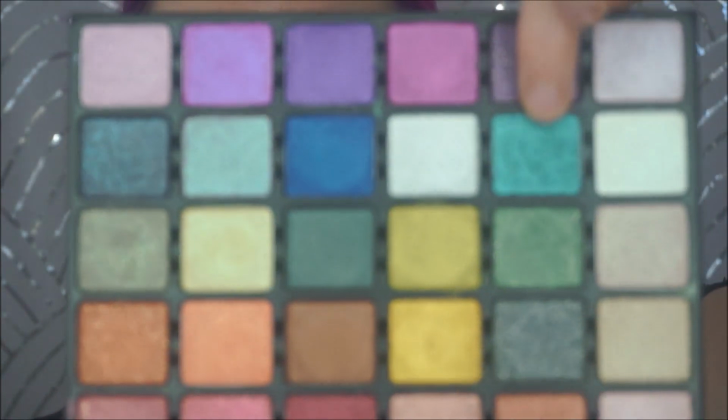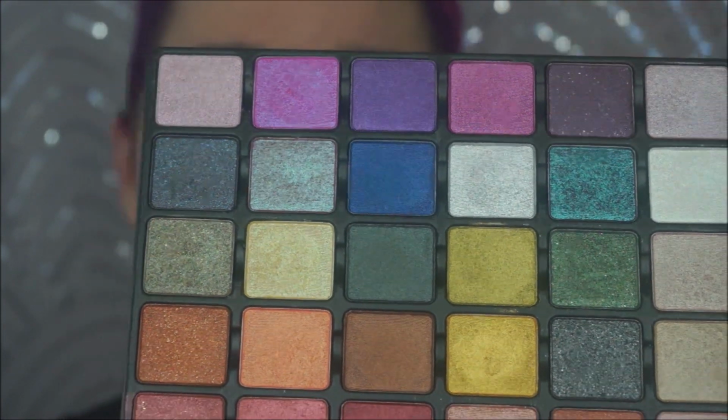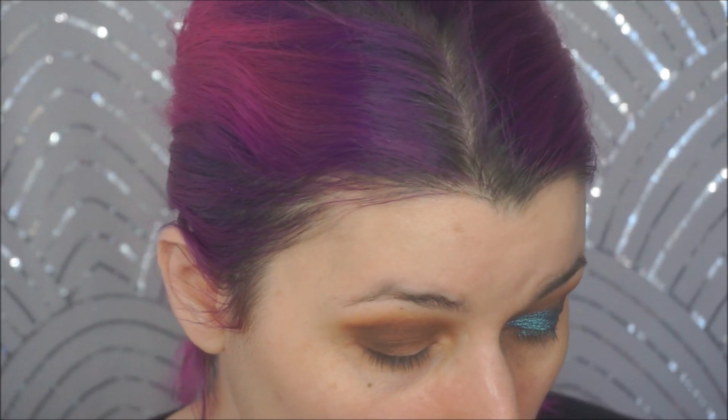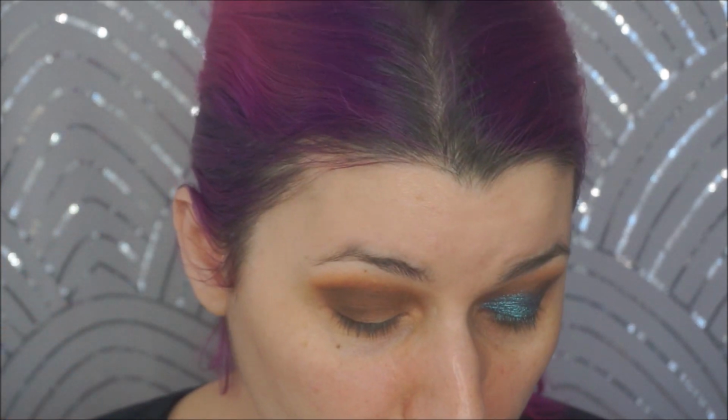And I'm gonna go in with this blue kind of monochromatic shade right here from the Grande Pro 2. I'm gonna put that all over my lid. All right. Now we're gonna go over to the right side with the NYX Glitter Glue.